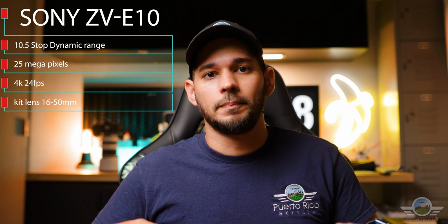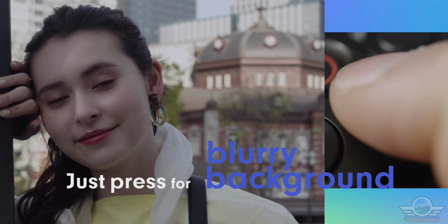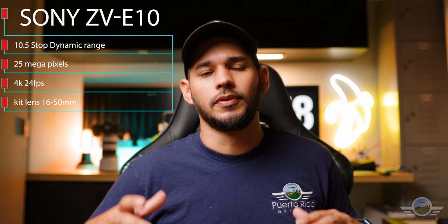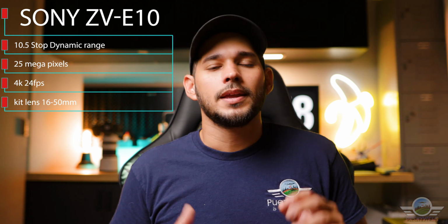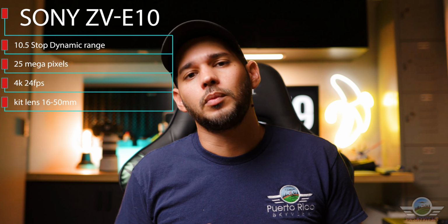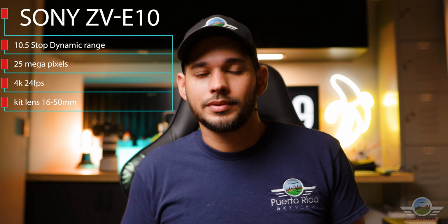They have also given it some features like blur generation. It has a little button that when you click it, it blurs out your background regardless of the lens that you are using. I think this is trying to mimic the portrait mode on some phones like the iPhone, and yes, they are trying to give you that ability to isolate your subject, which I think with some E-mount lenses you will be right there in that ballpark, shooting with your blurry backgrounds.